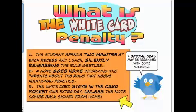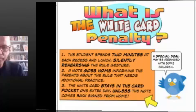What is the white card penalty? Listen, a student spends 2 minutes at each recess and lunch silently rehearsing the rule gesture. Let's just stop there. So what happens to Sam? Sam is slow again. We're not angry at Sam. Being angry at Sam just makes him slower.